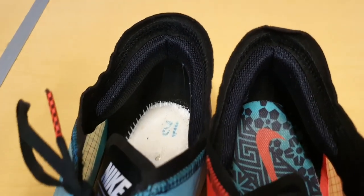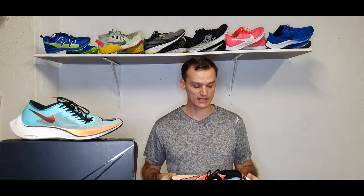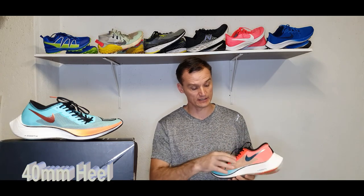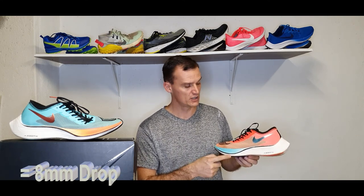Alright, so when looking at the heel counter, they got a nice thick foam pod that works great for fit and comfort while also reducing the weight. And then while we're on the topic of weight, let me just quickly put them on the scale just to get an idea what they actually weigh. This is my size UK 11. And then if we quickly look at the stack height here, it's 40 mils in the heel and 32 mils on the forefoot, which gives it an 8 millimeter drop.